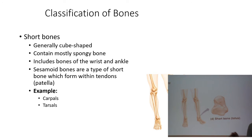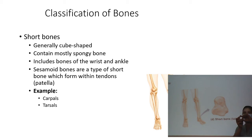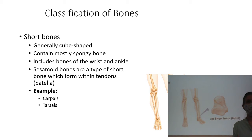Short bones are basically not quite a cube, but they're about as wide as they are tall. They're kind of square-ish. They're mostly spongy inside. Your wrist is full of these types of bones, as are your ankles. You also have one in your kneecap, and yeah, they're short. We're good?